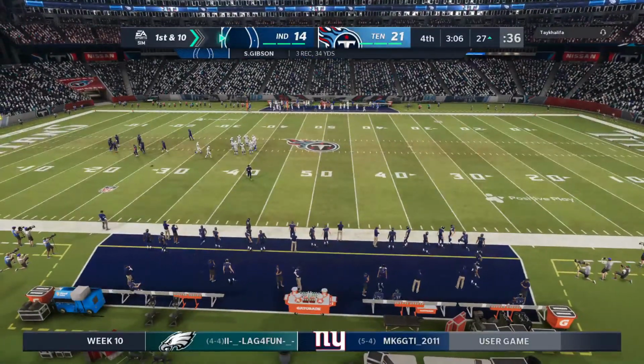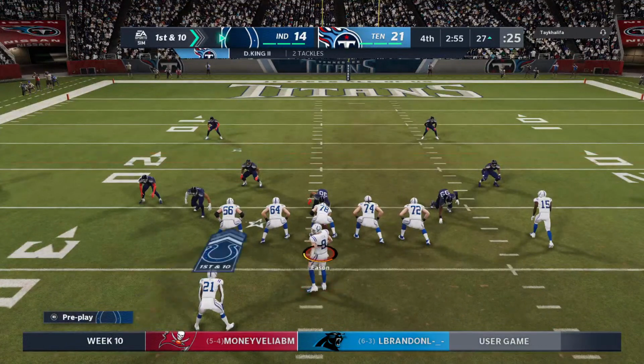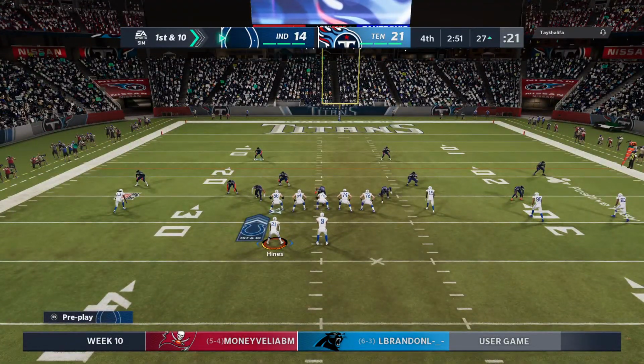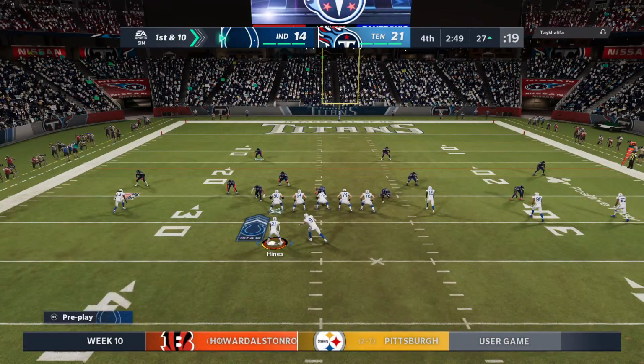I like the design that we're seeing right there. This is what they need. Down by a touchdown here in the fourth. They just need to keep working their way downfield. And when they see openings, take their shots.